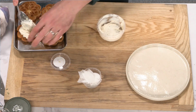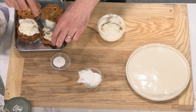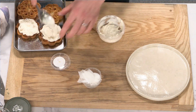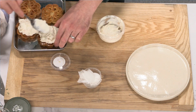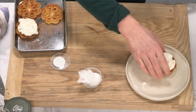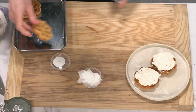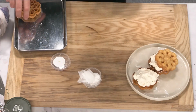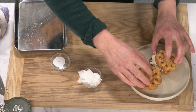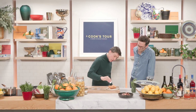There's nothing not to like, really. I think my kids would love this. They are really cool, I have to say. Be as generous as you like with those. Then pop your tops on, and then our icing sugar over the top.